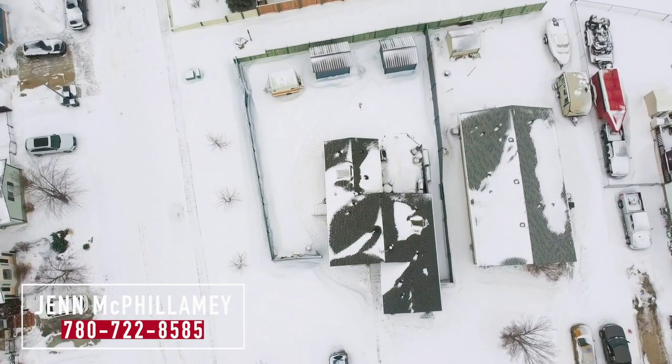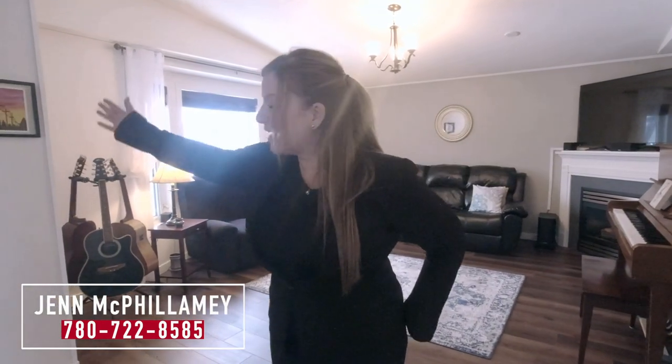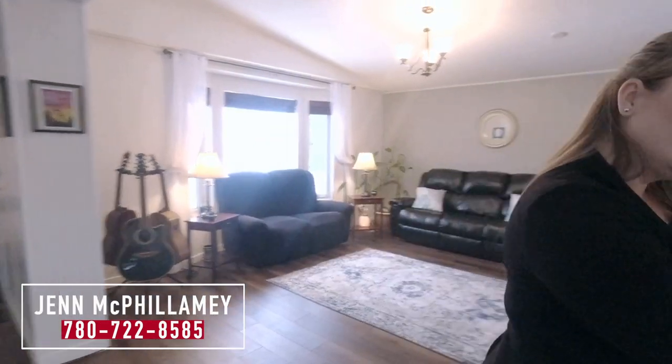This is a modular home, but not your typical modular home that you're thinking of that's long and skinny. This one is pretty square. And what I like most about the layout is that the primary suite's on one side and the other two bedrooms and bathroom are on the other side. So let's check out that primary suite.